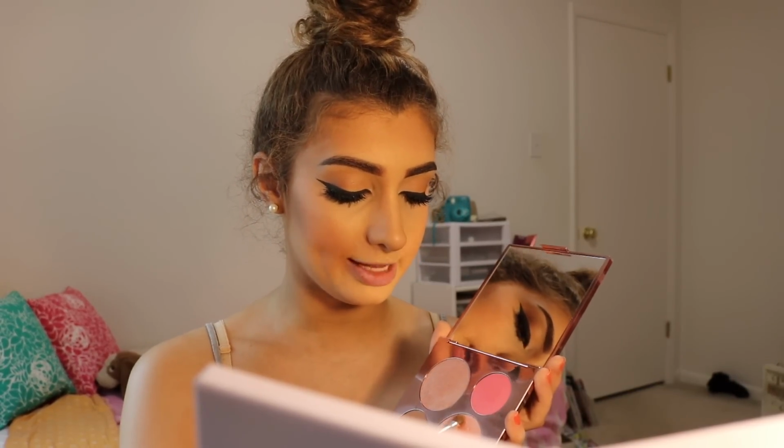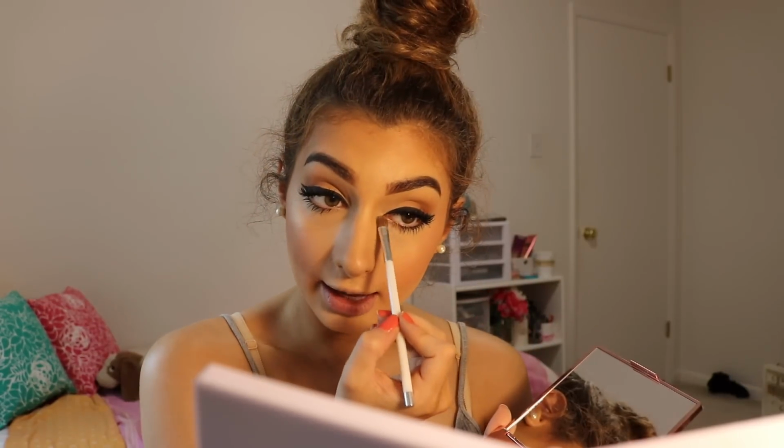This is just a little eyeshadow brush, the kind that you use to pat on eyeshadow. I take that. I'm going to go in with the peach shade again and get my inner corners. Underneath my brow. The tip of my nose, and my Cupid's bow.